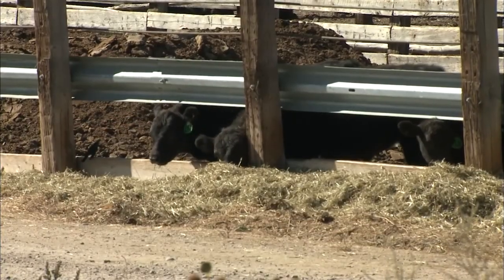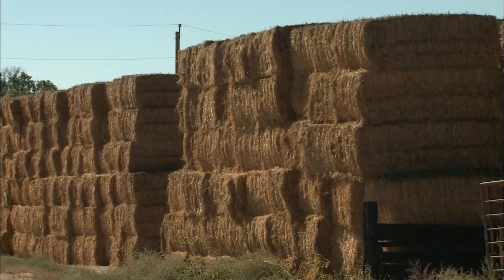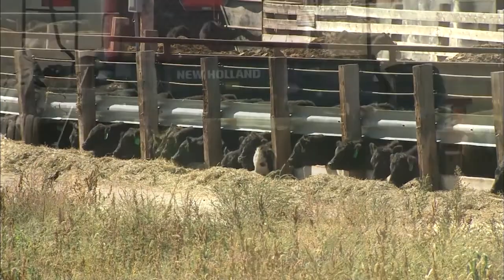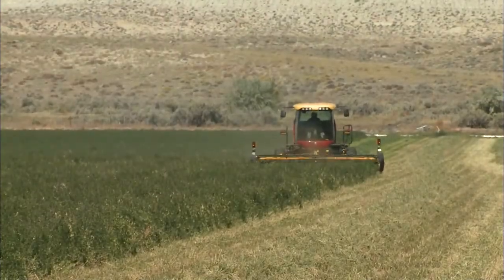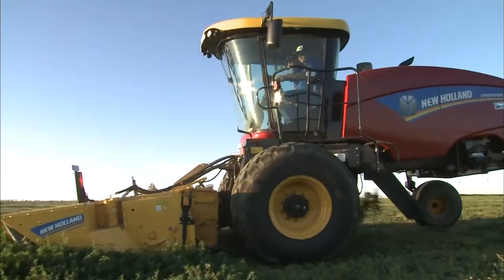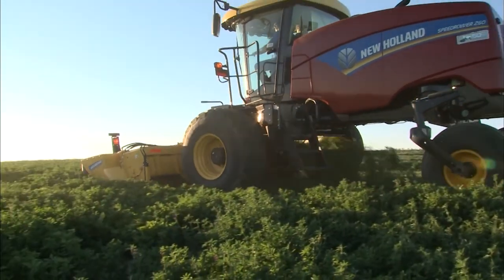Feed is often a costly input for producers, and nearly every cattle operation uses hay for forage. Alfalfa hay is especially valued by cattle feeders as a high-quality source of protein and energy. To make the best possible forage, experts from New Holland say producers should pay attention to cut quality in the hayfield. When you start in the hayfield with a good quality product and you've cut your hay and conditioned your hay at the perfect time, the right maturity for the best nutrient quality, that's where you're going to get your best return on investment for your feed dollars.